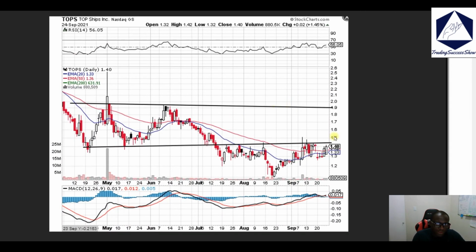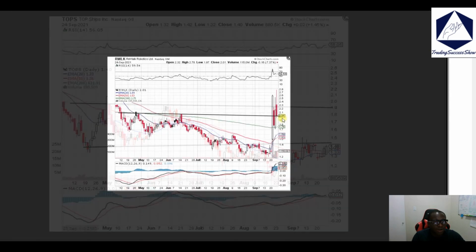TOPS as well. One thing you have to understand is the reverse split is already done, so right now I'll be expecting my support around $1.30, $1.33 into a $1.50 resistance break, and then we continue pushing into $2. So keep an eye on that name.